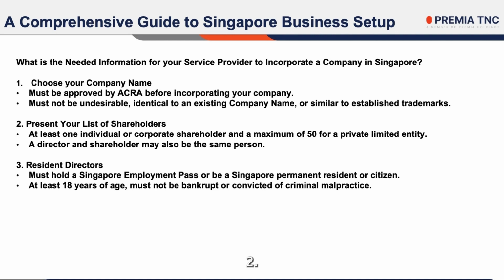2. Present your list of shareholders. A person or an entity can become a shareholder in your company. They can do this by purchasing shares from your company or subscribing to shares in the company. You need at least 1 individual shareholder or corporate shareholder and a maximum of 50 for a private limited entity to continue with the Singapore business setup process. A director and shareholder may also be the same person.